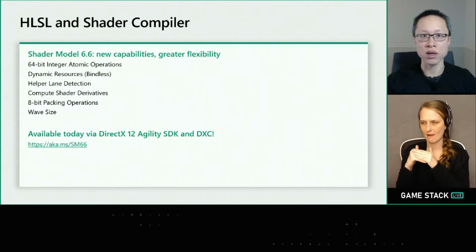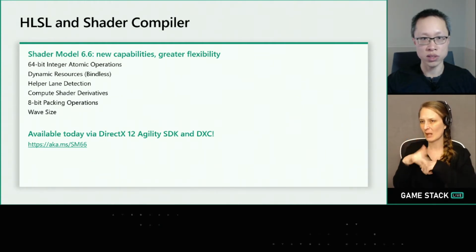Thanks to the introduction of DirectX 12 Agility SDK, shader model 6.6 is available to all the Windows game developers today. And don't forget to grab the latest DX shader compiler from GitHub.